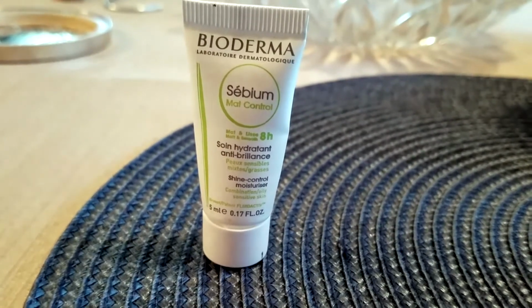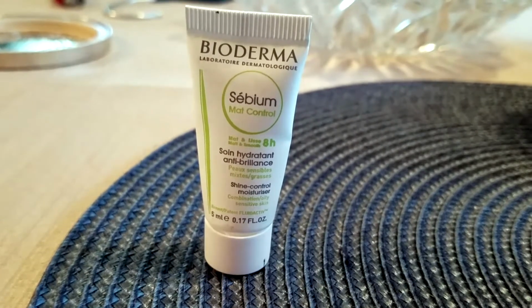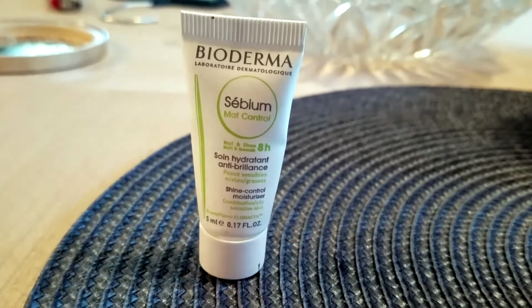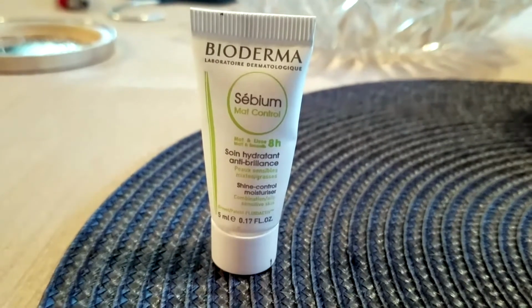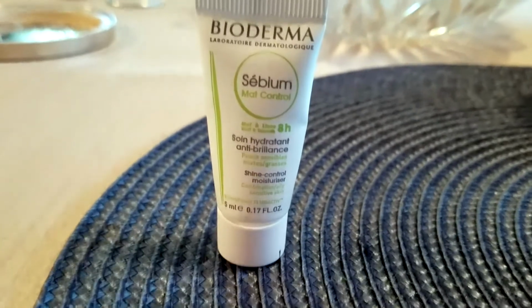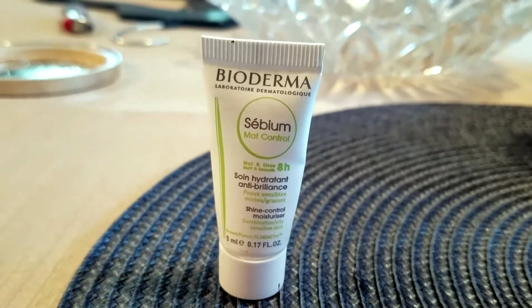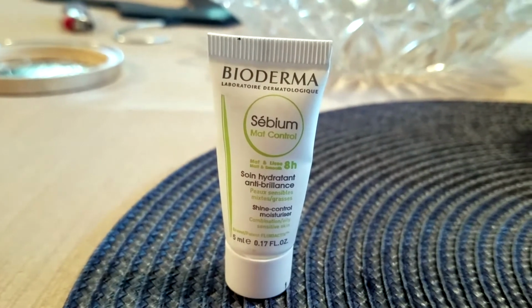It refines skin texture and tightens pores with keratolytic active ingredients and astringent, which is perfect for me because I feel like, not that I have big pores, but they enlarge a little bit in the summer, depending on what the weather is and stuff like that. It limits the appearance of skin irregularities with fluid active patented complex.